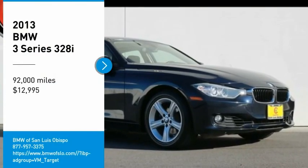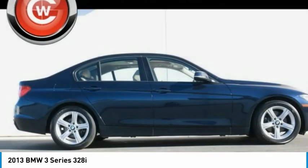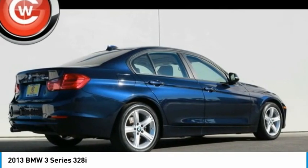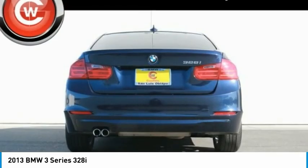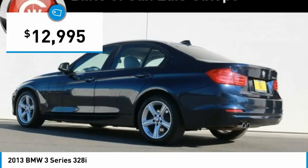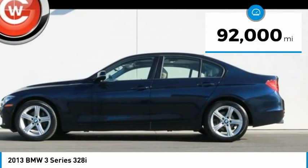Make a great choice today with the 2013 3 Series. Proof that all good things come in threes. The BMW 3 Series has a well-deserved reputation for packing outstanding driving dynamics and excellent quality, and is priced below $15,000. This vehicle has less than 95,000 miles.